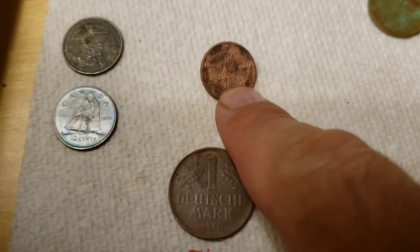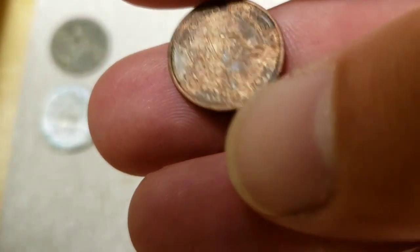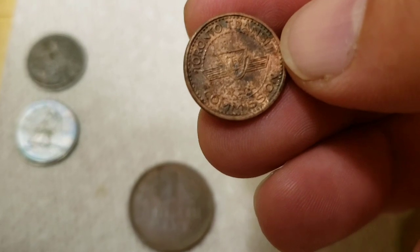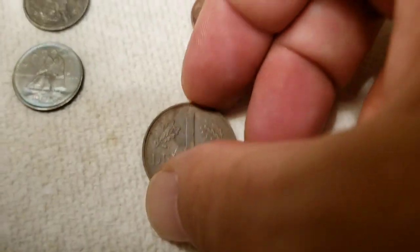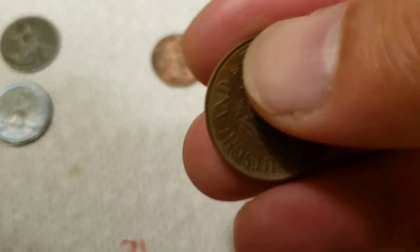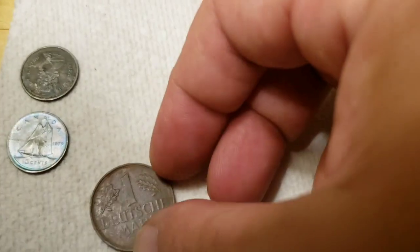Toronto Transit Commission token in bad condition from the 50s or 60s. I think that's actually the 60s, 70s style. I got myself a one Deutsche Mark from 1971. That one sounded like a nickel.